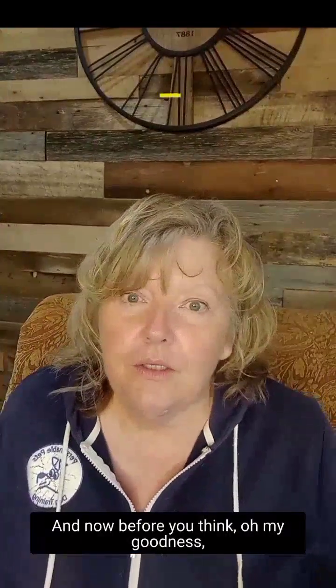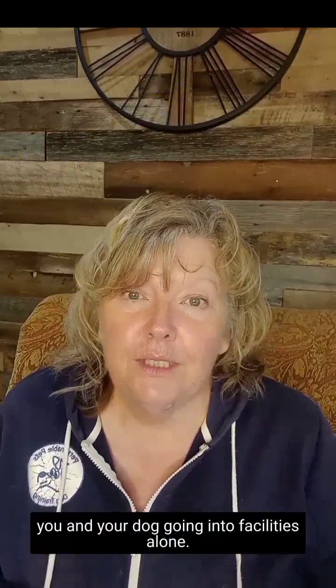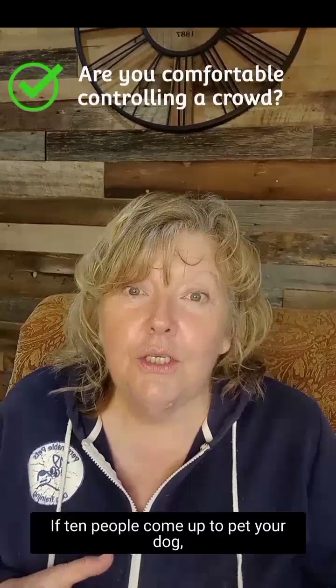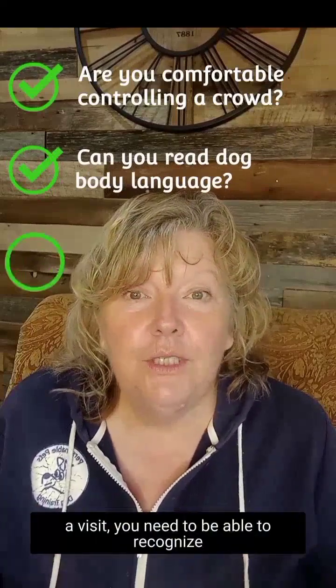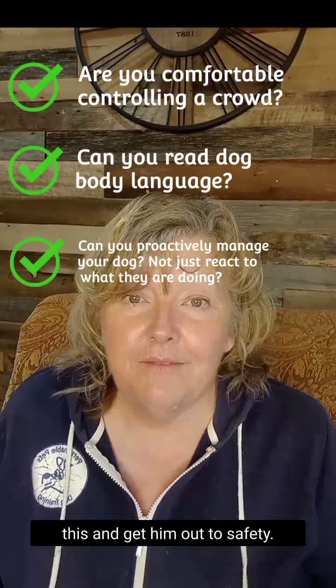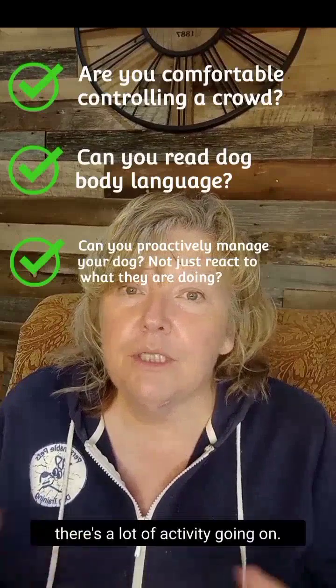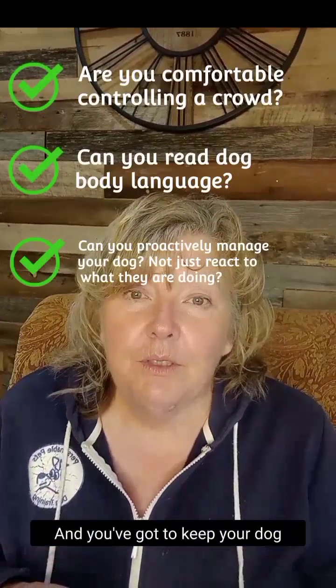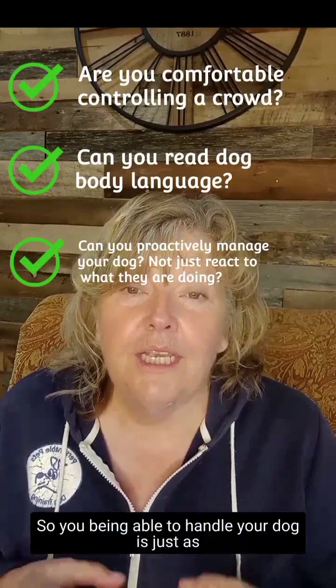And now before you think, oh my goodness, I've got to get my dog trained, just remember that it's not all about your dog. When you start visiting, it's going to be you and your dog going into facilities alone. If 10 people come up to pet your dog, you need to be able to control the crowd. If your dog starts to get stressed out during a visit, you need to be able to recognize this and get him out to safety. And there are going to be times that you need to just stand in a busy lobby while there's a lot of activity going on, and you've got to keep your dog under control and at your side. So you being able to handle your dog is just as important as your dog having a good leave-it cue.